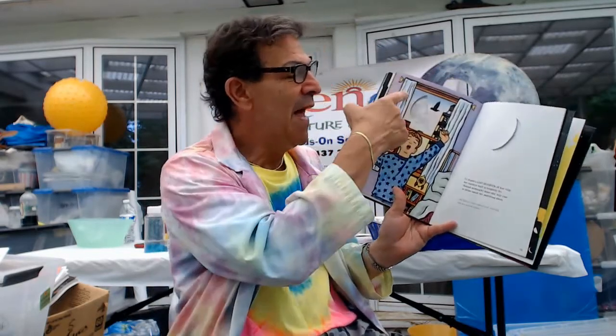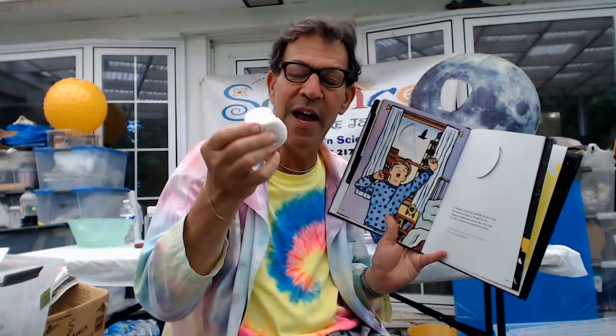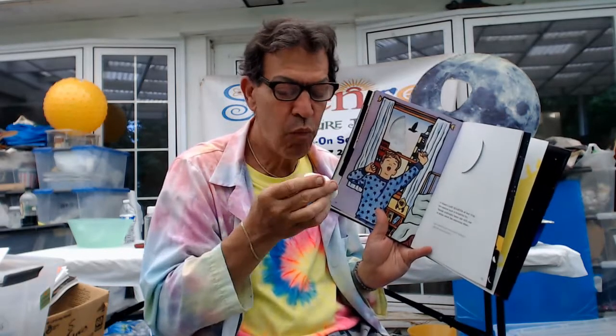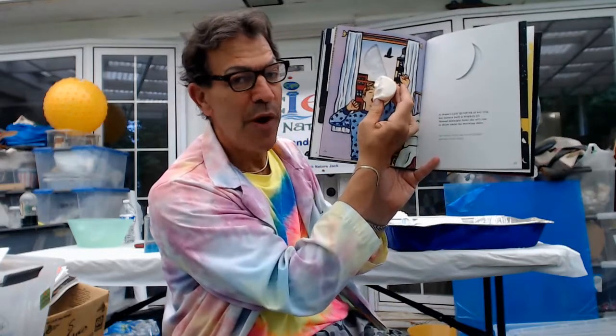Now we want to make a half moon, so we're going to bite some more of the marshmallow, again holding it up and down, bite some more off. So now we have a half of a moon in our marshmallow, half moon.